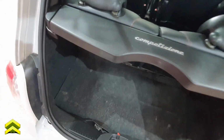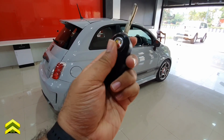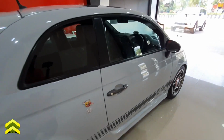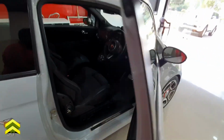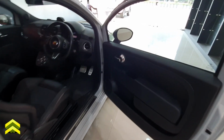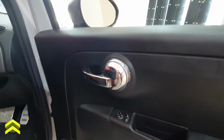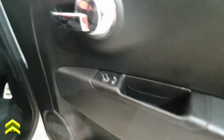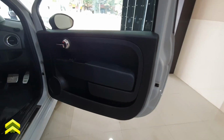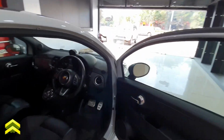Now to get into the 595, you have your normal flippy key. Pressing the Abarth logo brings out the key, and pressing the unlock button, walking towards the car, opening up the door. As you can see, the door is kind of huge, but it opens up wide. The first thing that catches your eye is the design of the inside door handle, which is very neatly done. And you notice that you only have your outside rear view control, but not the window controls. The door pad is generously sized for a car of this size.